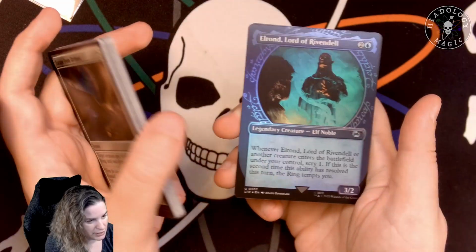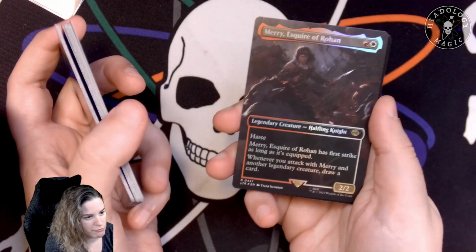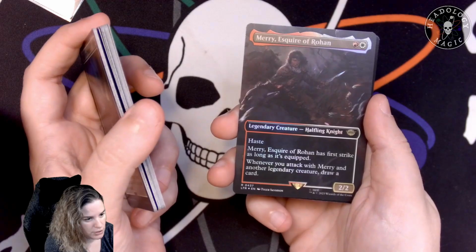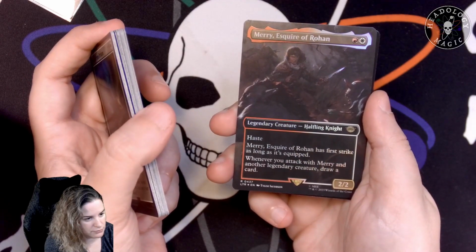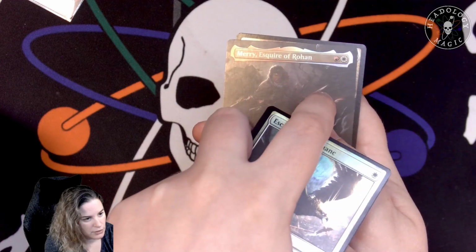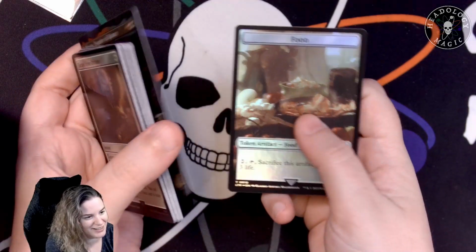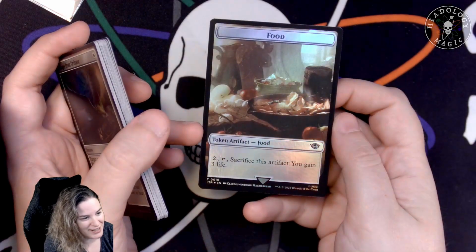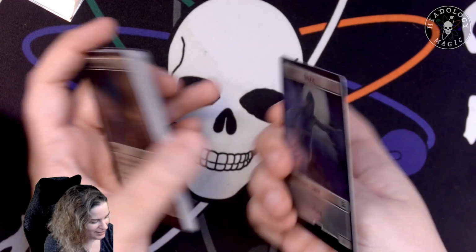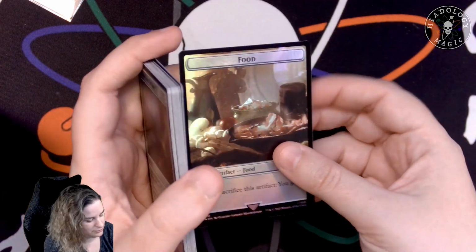The foil version of that Elrond with the ring. Merry, Esquire of Rohan, from the full art here, foil. Yeah, Boros equipment. Whoa, that card has a little bit of... Or is that just the artwork? That's just the artwork. That's a sword. Okay, sorry, I thought that was part of the card. Okay. Food token. Looks delicious. And a spirit wielding a sword.